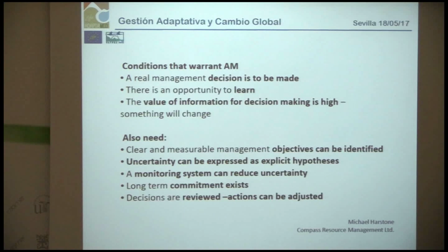Adaptive management is not always necessary, and is not always good. When you have clear-cut questions and clear-cut management actions, it is not the most adequate approach. It is the most adequate approach when, first, you have to take a real management decision. You have an opportunity to learn, so the system is complicated and uncertain enough that you have to learn. And the value of information for decision-making is high. In many instances, the value of information is not worth the cost it has. So for adaptive management to be worthwhile, the value of information has to have a real consequence on management.